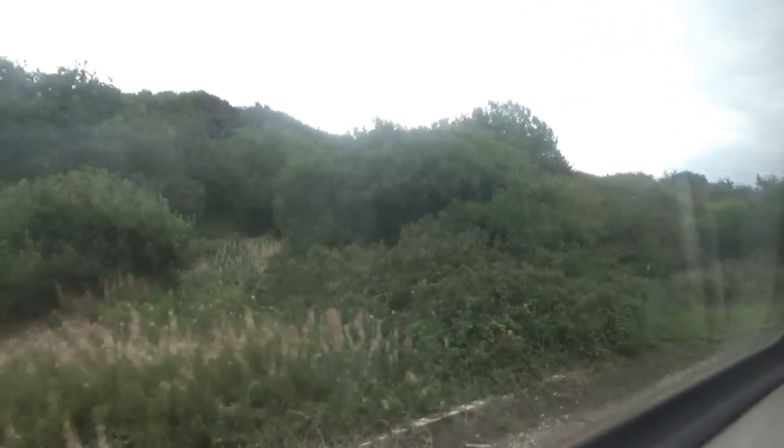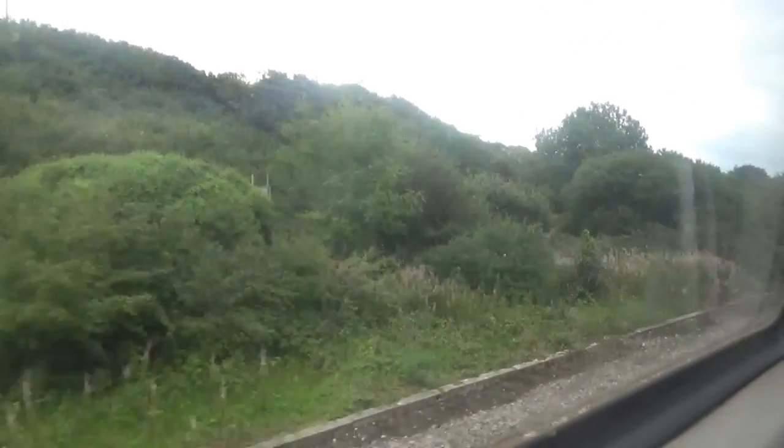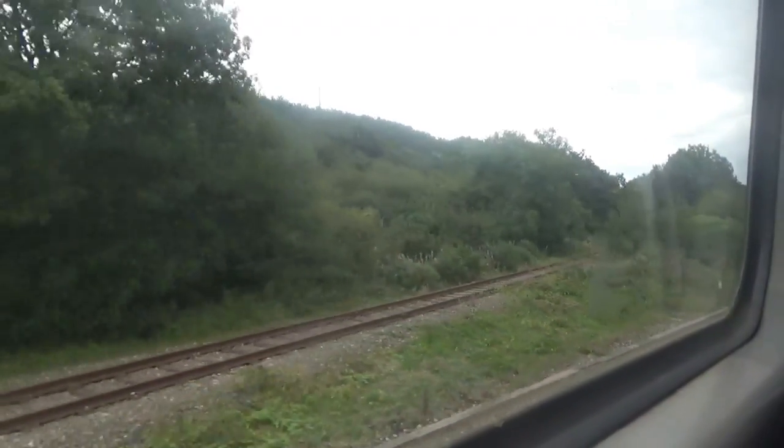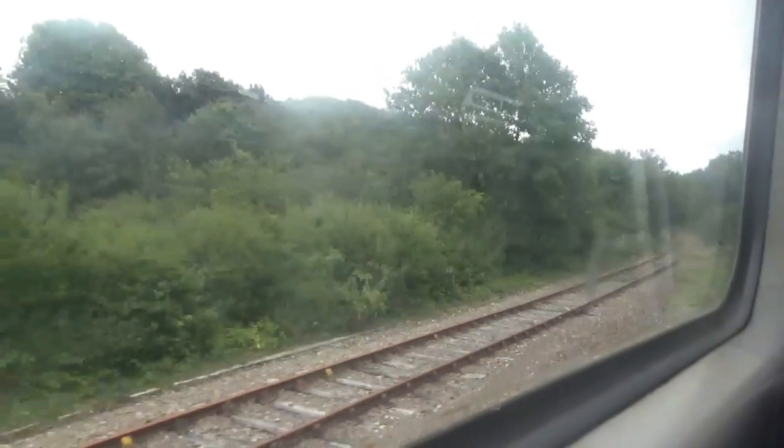Fishguard and Goodwick. At last, I hear me bouncing. Well, we better be in Goodwick, I think. Here we are. Two platforms, or two tracks even. No, that's actually a former branch line for a freight line. It's the Letterston branch.